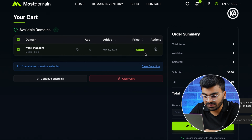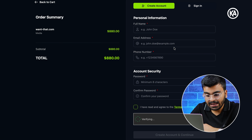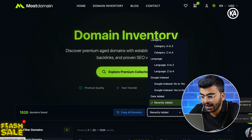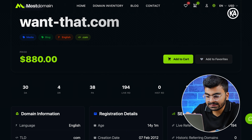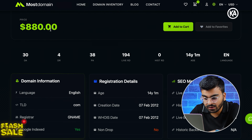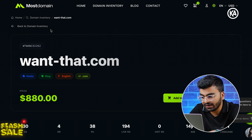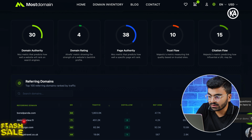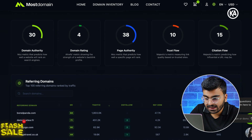So we can always add a filter. I'll quickly add the filter for English. You see English comes up, and we have already set the sort to recently added. You see this domain now. This is for $880. It's a DR 4 with 194 referring domains, 14 years in age, and not just that, the spam score is low and there are live backlinks. It is Google indexed, it's non-drop, so it's good.